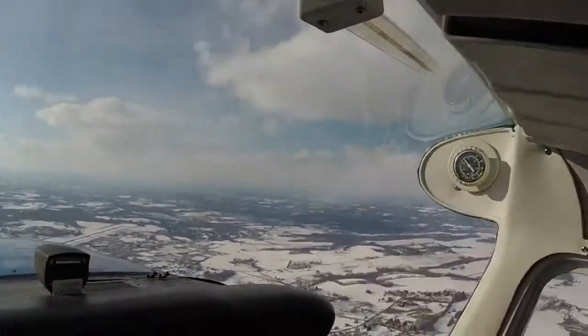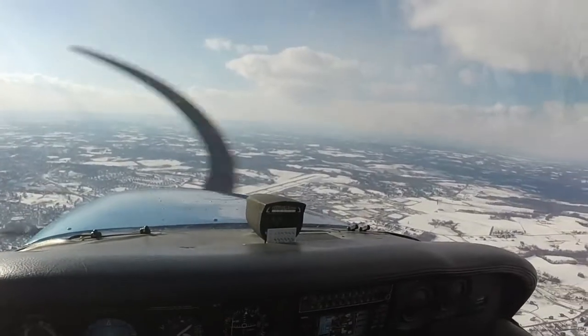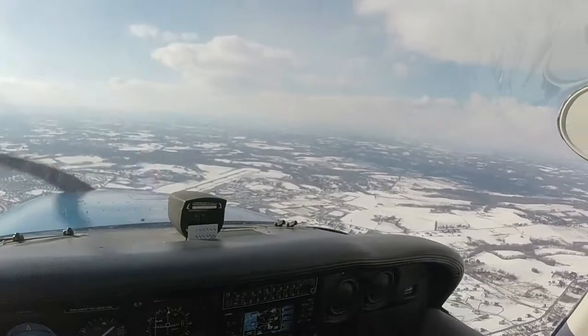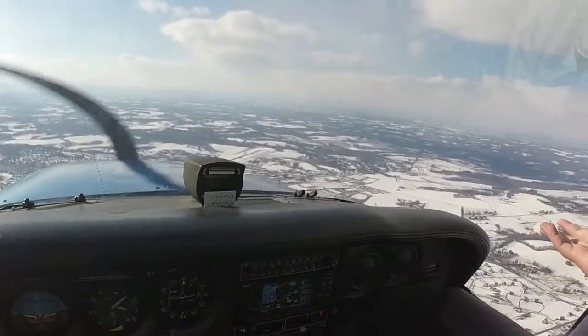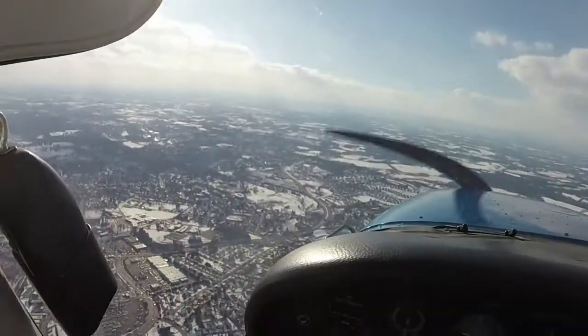Now, mind you, there's a reason that VORs are really not the primary source of navigation anymore. You're kind of looking at it. They are useful in a pinch, and they're nice to use, and you will have to demonstrate it on your check ride, but as far as your everyday navigation that you're probably going to use as a pilot, yeah, or just looking at the ground. But these do still work, they just take a little bit more finesse, we'll say, to get used to.